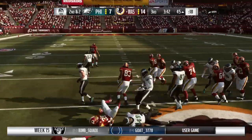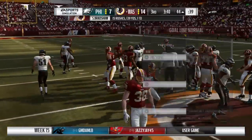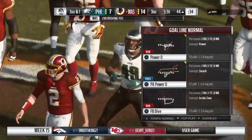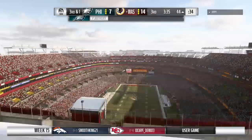Now they'll run it on the toss. And they will stop him after a fairly minimal pickup. Only a yard on the pickup, so it's now 3rd and 1.